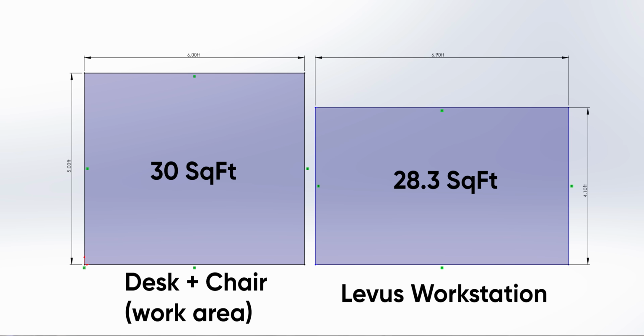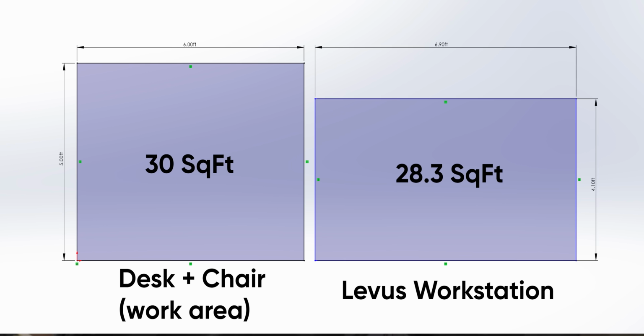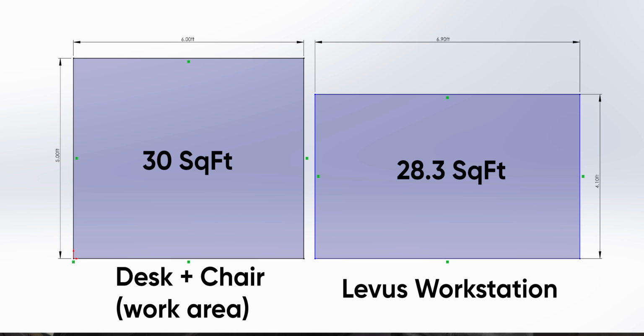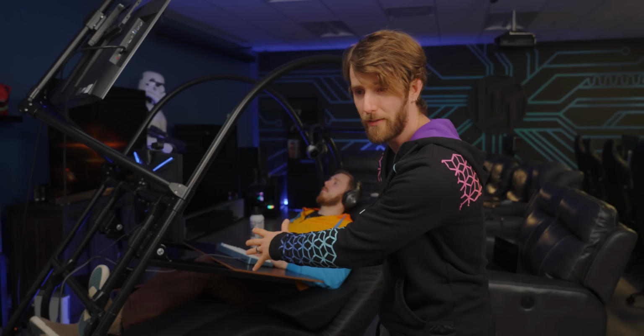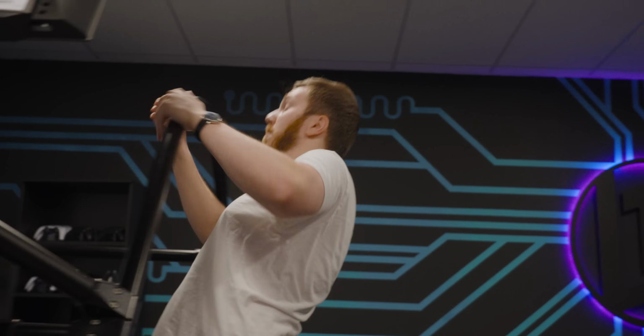Another problem is space. While the footprint isn't actually that much bigger than a standard desk and chair when you account for pushing out the chair to get away, it is far less flexible. So if you had, for example, a computer, but also a side desk where you could work with your hands, or a shelf on the other side, an office chair can be easily swiveled from one workspace to another, or kicked to the side when you don't need it, while the Levus would make moving around in your space extremely difficult. It's also difficult to move, and I mean that in 2 ways.